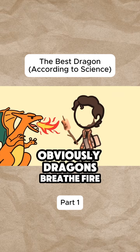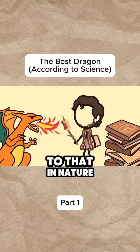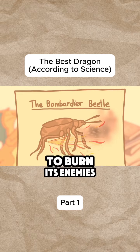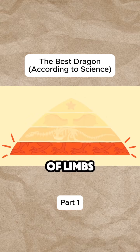Look, obviously dragons breathe fire, but we looked into it and the only thing that even comes close to that in nature is the bombardier beetle, which fires boiling hot liquid from its butt to burn its enemies. Not exactly fire breathing. So let's just move on to the issue of limbs.